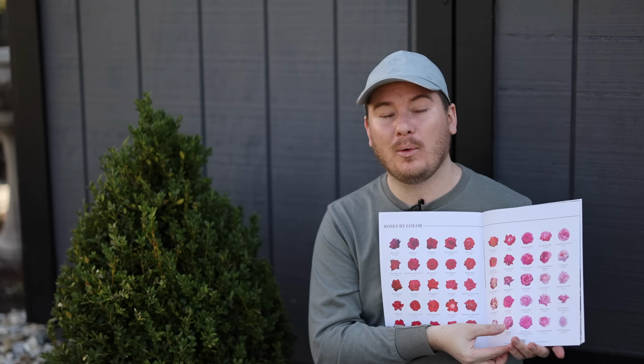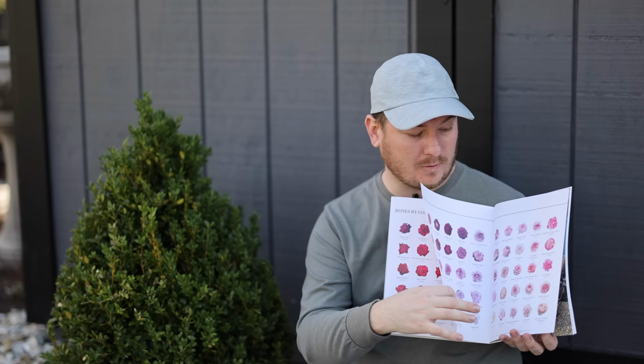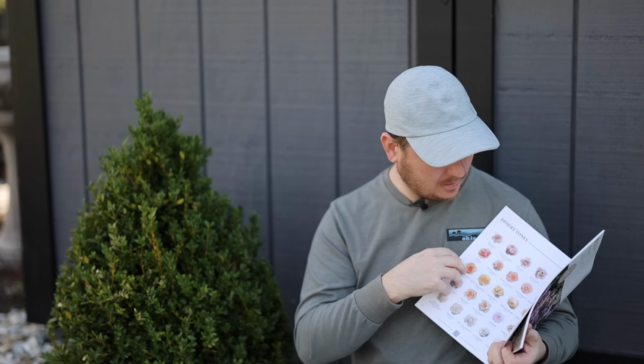It's like a rainbow, every color aligned in order. Let's go to the next page here, and you can see it starts from red and goes all the way through to white here at the back. And so you can see every shade of rose that they have available. And on the front, it says they have over 900 varieties.